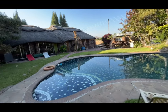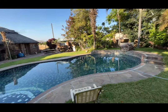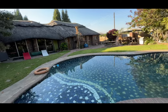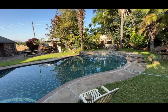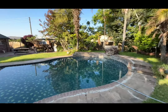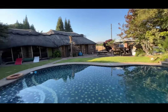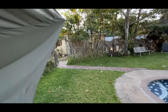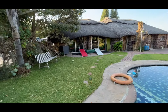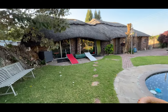So I'm going to be starting with the front yard of the house. That's where you have this beautiful big and clear pool, big for 5 to 10 people, I think, just to chill in here. I'm just going to be showing you around the place. As you can see, it's a very big yard, and it's enclosed with its own fence despite being in another wall with other houses.